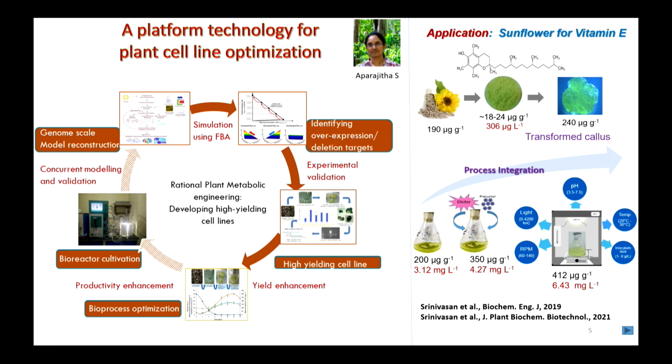So what we did in this project was, I was mentioning the rationalization of cellular metabolism, the metabolic models. We collaborated here with one of my colleagues, computational biologist Professor Karthik Raman. So we developed a genome scale metabolic model for sunflower. The key molecule which we wanted to enhance was alpha tocopherol. Alpha tocopherol is the most bioactive component of vitamin E.